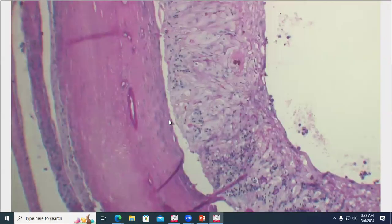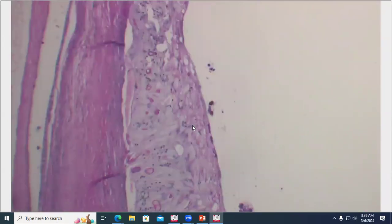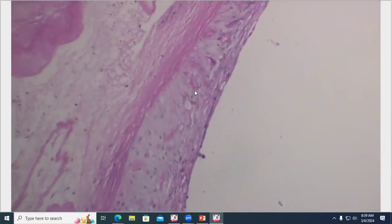And since I didn't really show you the retina on the H&E, here it is here. You can see that it's just pretty much gliotic. There's no retinal ganglion cells. PAS highlights the lovely blood vessels in here. So retinal detachment as well.